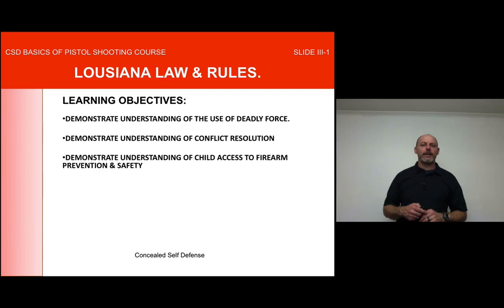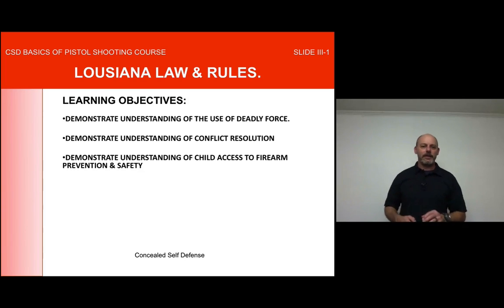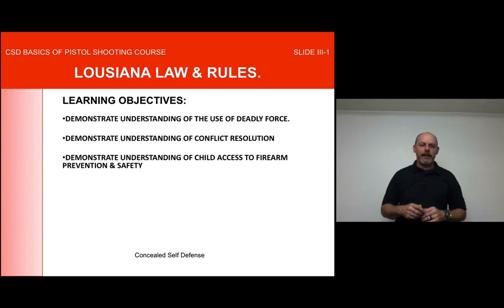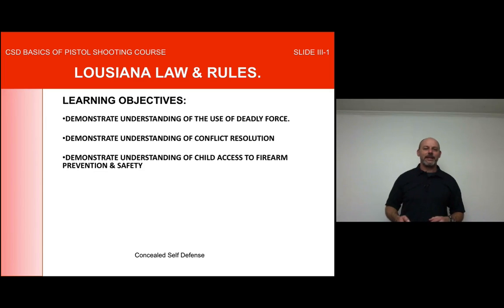And then also we're going to demonstrate an understanding of child access to firearm prevention and safety. Of all people, we definitely want to keep our children safe. We want to keep children of innocent bystanders safe. We want to keep children in all cases safe from accessing firearms. And so we'll talk about what that means also to keep children safe from the access to firearms from a prevention and a safety standpoint.